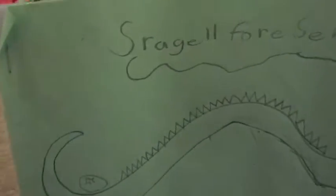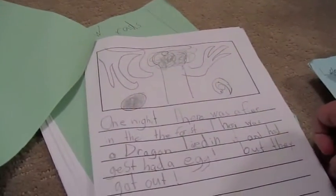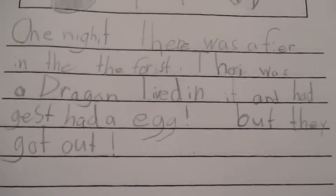And then this one is Struggle for Survival 2. I don't think there was even a Struggle for Survival 1. And there was like one page, and it's like one night there was a fear in the forest, and there was a dragon lived in it and had an egg. Out they got out. Some great storytelling.